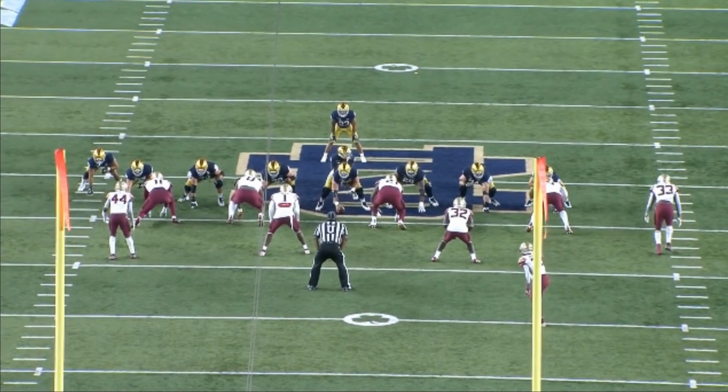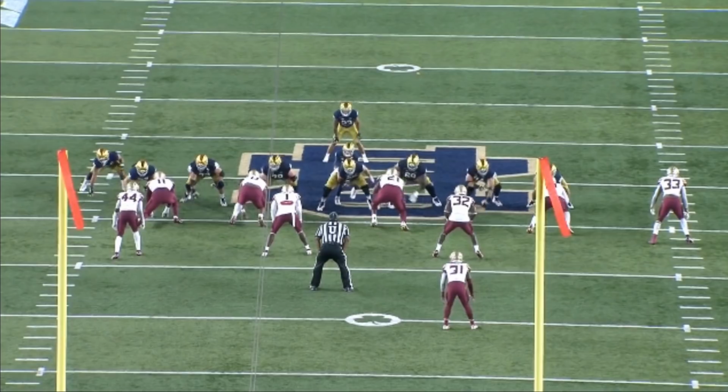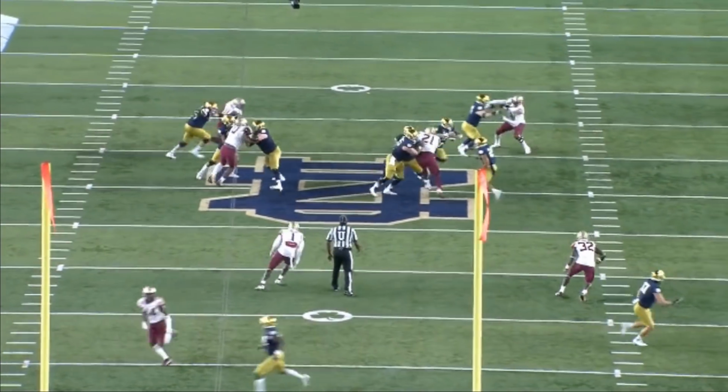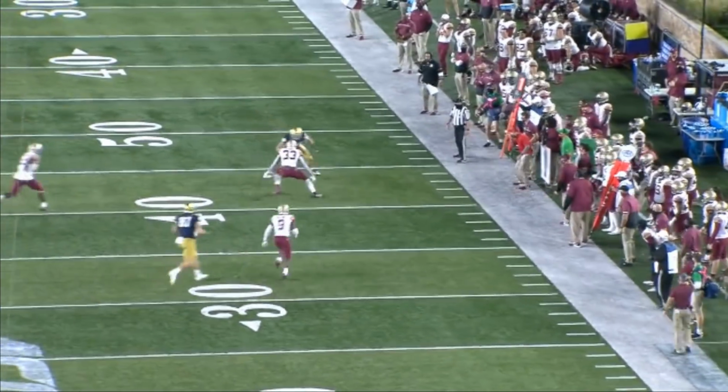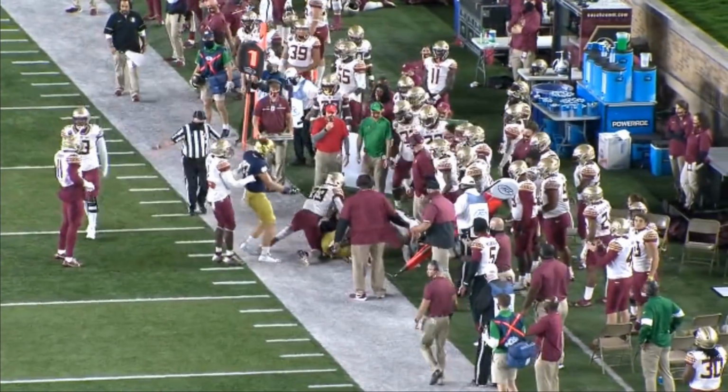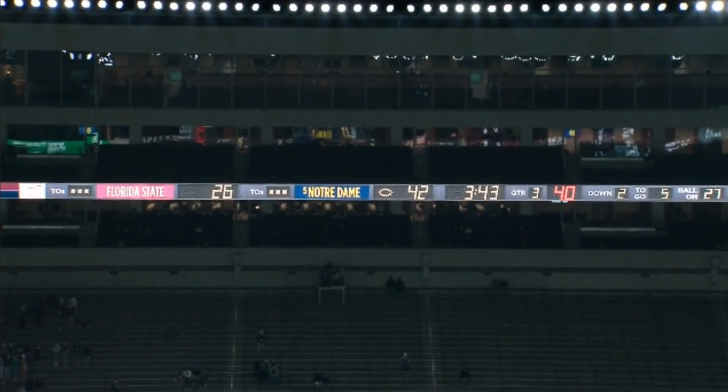Very nice. I didn't even get the check down right. It's the tight end into the flat. Lots of tight end love there at Notre Dame.